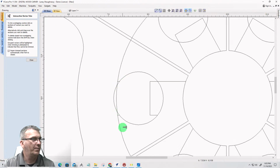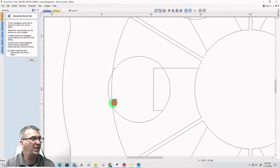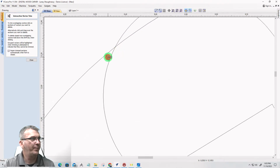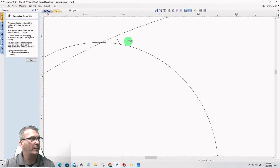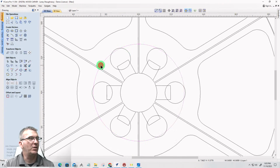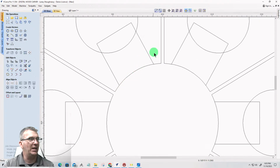Okay. 2 more, 4 more. 1, 2, 3, 4. Okay. So now this circle is no longer needed, right? So we should just have these vectors here. Now, here I want this vector to be a pocket. I want it to be kind of closed off, you know, here in the middle.